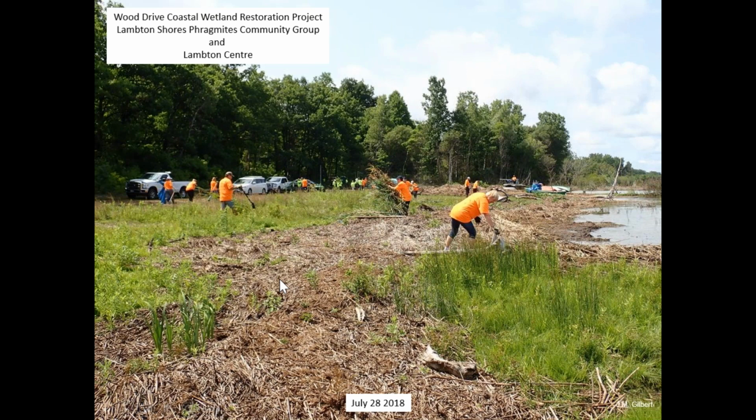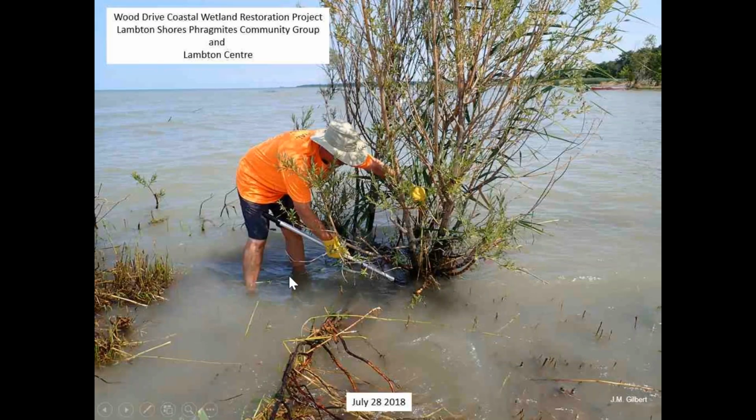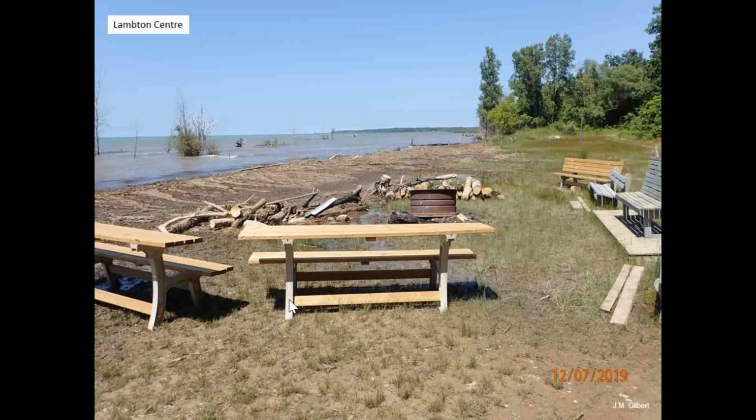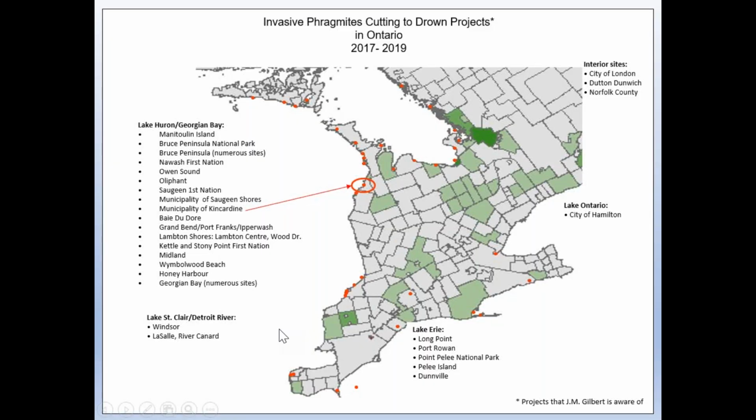And we even had folks from Long Point, Lake Erie come to help out. And as I mentioned, they're just doing the fine tuning. And so basically that shoreline has now been all cleared out of Phragmites, and we're still working in the central area of that wetland, but a great success story again to share with you.